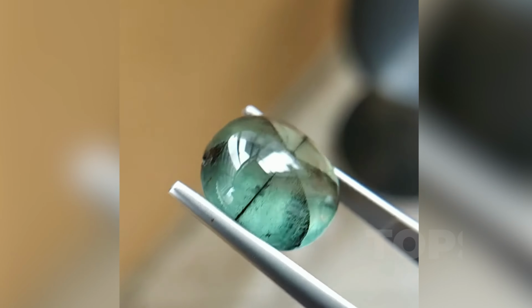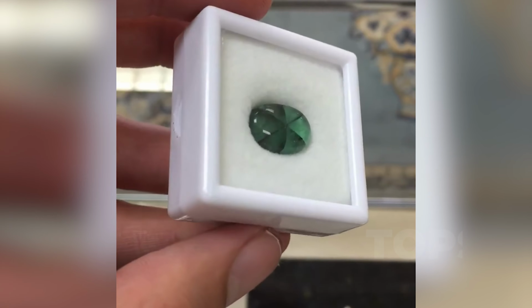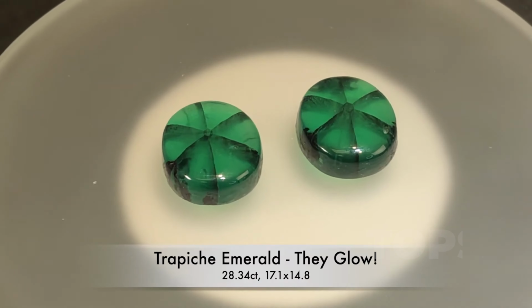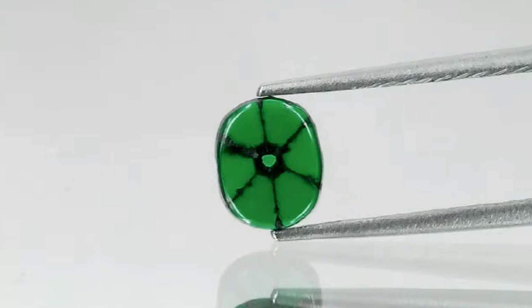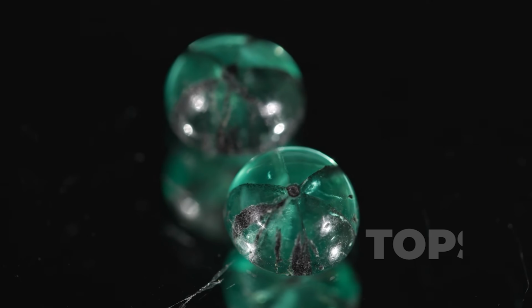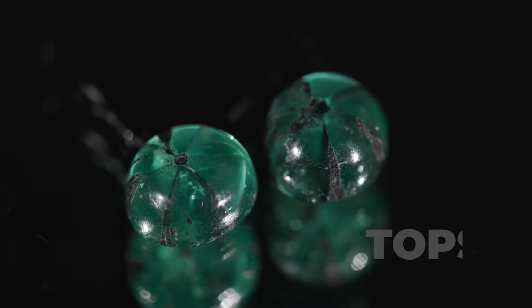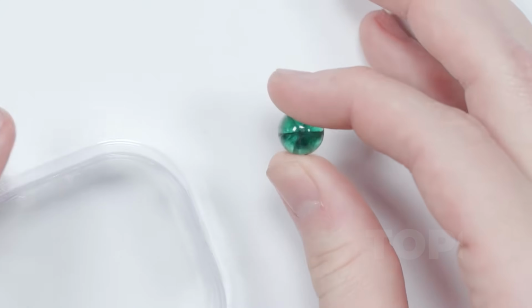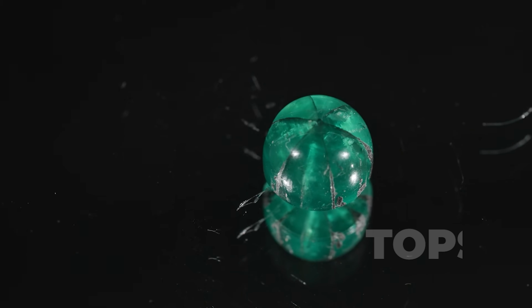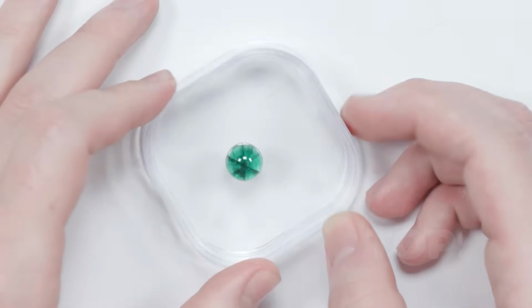The conditions must be exact: slow crystallization, high pressure, and mineral interruptions along symmetrical planes. Only the Muzo and Chivor mines of Colombia consistently yield trapiche material, and even then, most stones are incomplete or unsuitable for faceting. Despite being less transparent than gem-grade emeralds, trapiche emeralds are sought after for their rarity and structure. Collectors prize stones that display clean, centered 6-ray formations.